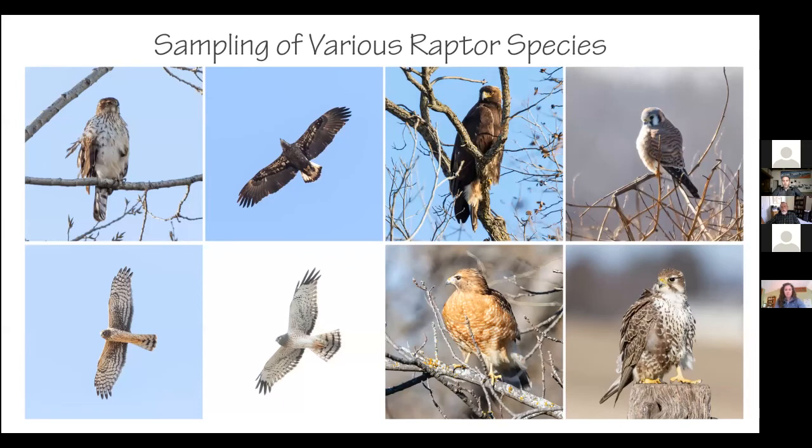This is just a sampling from Cooper's hawks in the left, bald eagle, golden eagle, kestrels, harriers, red-shouldered hawks, and prairie falcons. Another story about that photograph and that bird for another time. What you're not seeing here is red-tailed hawks.